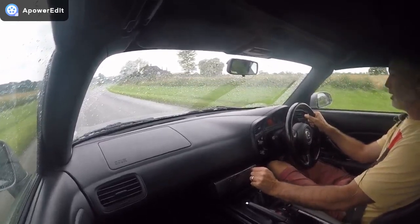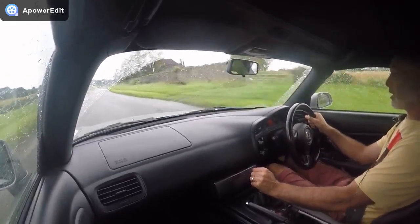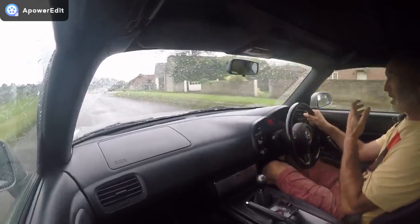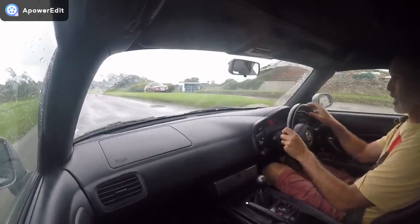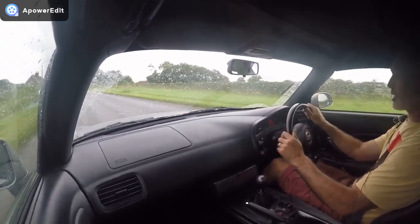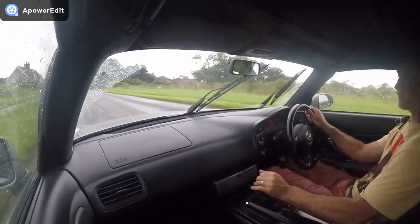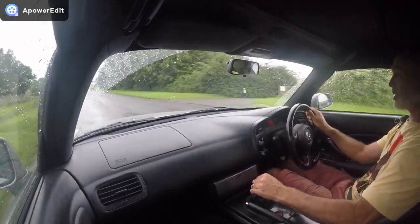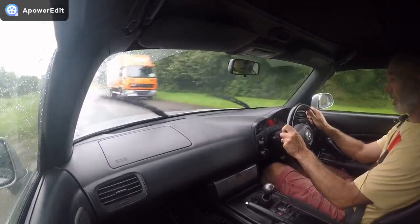You've got an engine, everyone knows it, they rev up to 9,000 RPM, but it's the way it does it. It's not like a normal VTEC where you get the click and go. It's just the power sort of crystallizes all the way through and up to the red line. I'm not going to be brutal on the car because I don't think it's right to do so, but just to give you a brief example.